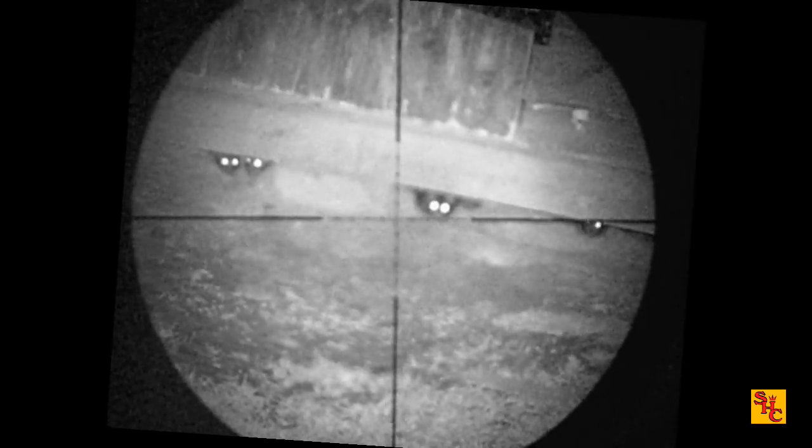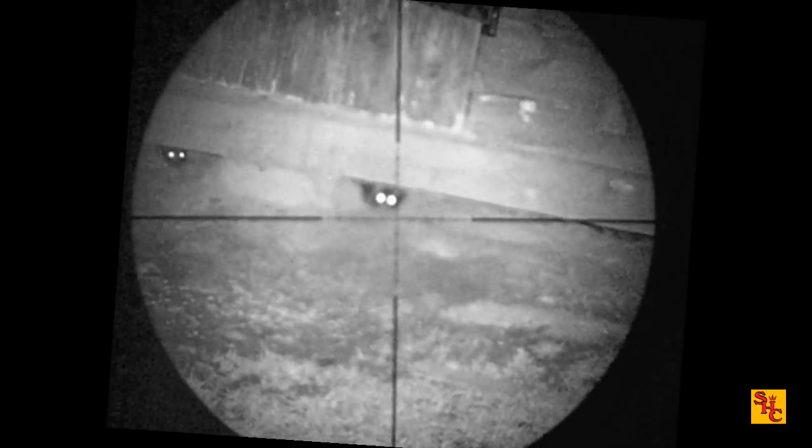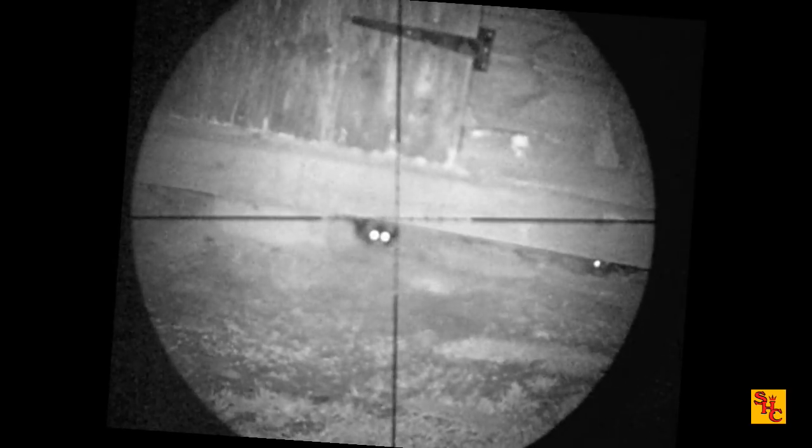So this is the sort of problem you get. Loads of them feeling safe. Which one do you shoot? You might as well pick the easiest shot. That'll do. And then dry fire.